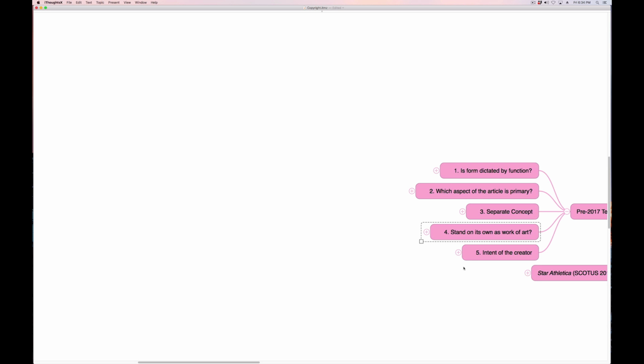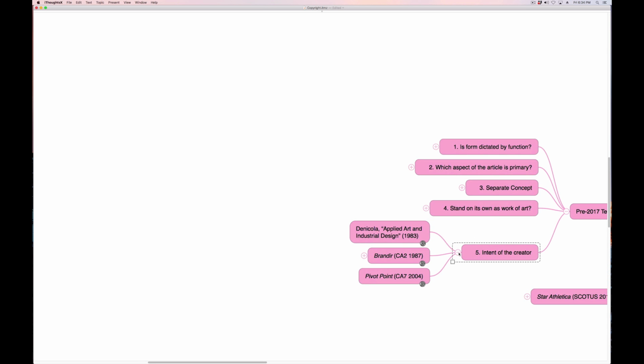The fifth and last of the approaches focused on the intent of the creator of the article, the individual designer who determined its final shape. This approach was adopted by the Court of Appeals for the Second Circuit in the Brandeer case, which involved the following facts. David Levine was playing around with some wires, making miniature sculptures in his home.